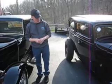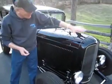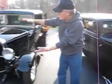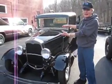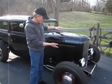When they did the Deuce in 32, this was really a design theme that Edsel Ford, Henry's son, was really the creator of. And if you begin to look at some of the differences between them, you'll see the radiator is much higher than the radiator on this. The original engine in a Model A was a 4-cylinder flathead, and this was the first Ford V8.